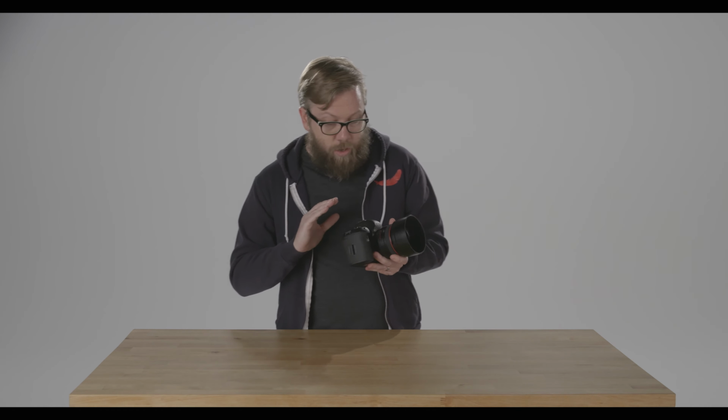So the 5D Mark IV is an update to the 5D line, which is a pretty famous line from Canon. It's given us some great cameras over the years, and it's got some really nice upgrades from the 5D Mark III. There's a lot of photography-centric upgrades, which I'm not going to go into in depth here. But if you want to check it out, we're going to link to a great review on dpreview.com, and we'll go primarily into the video features today.